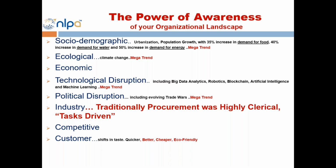So we see there are a few critical dimensions: socio-demographics, ecological factors, economic factors, technological factors, political factors, industry factors, competitive and customer related factors that bear down on our organizations. It's very important that we as procurement leaders understand these dimensions, and understand these trends and how they affect and impact our organizations, whether it's a positive or negative impact. The better we are at understanding the current trends and the pending shifts in these dimensions, the better we would be at leading and managing the procurement function.